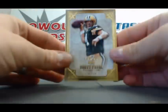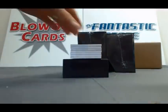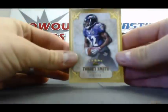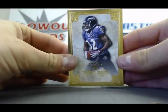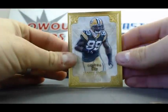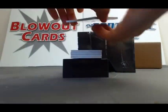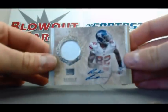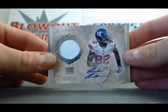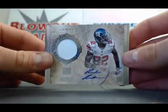We'll start off with a Brett Favre base numbered to 139 for the Packers. Then we have a Torrey Smith base numbered to 139 for the Ravens. A James Jones base for the Packers numbered to 139. All right, first hit in Five Star for the Giants, we have a Rueben Randle one-color rookie patch autograph. That's numbered 7 of 100.